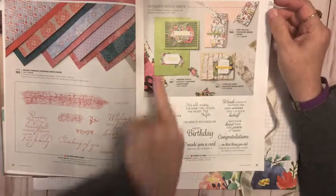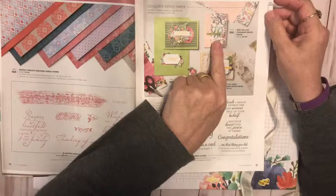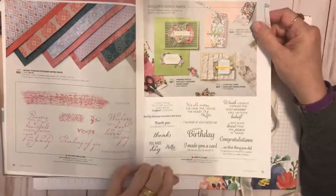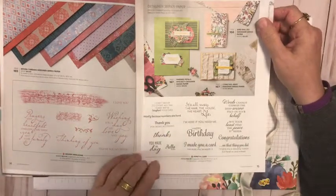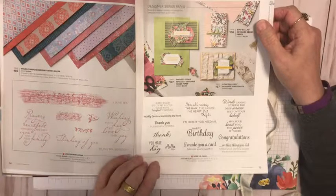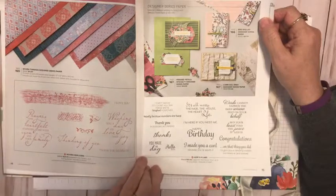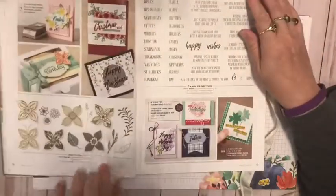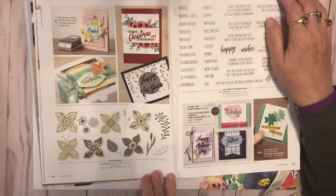This is a beautiful set of paper here, the Bird Ballad designer series paper. Love it so much. There's a good stamp set here for birthdays, and I'm here if you need me, and thank you for being my friends. And I can't count all the times we've laughed together, mostly because numbers are hard. Things like that.